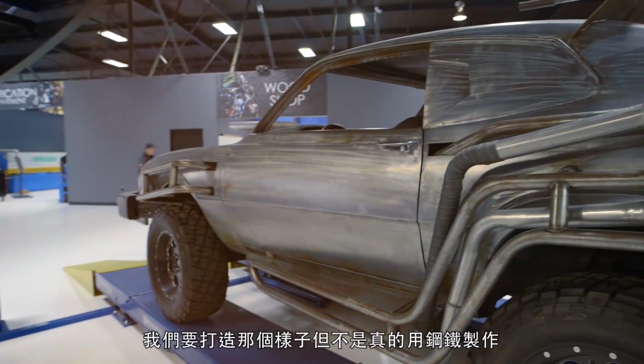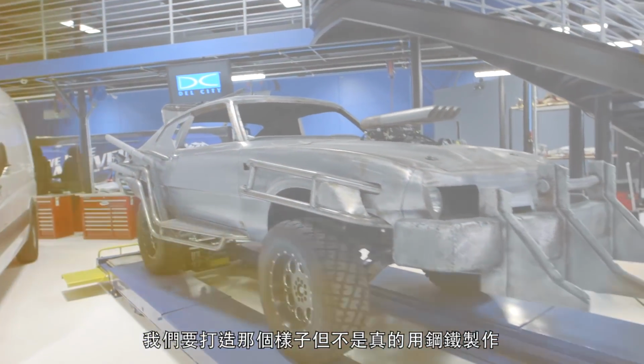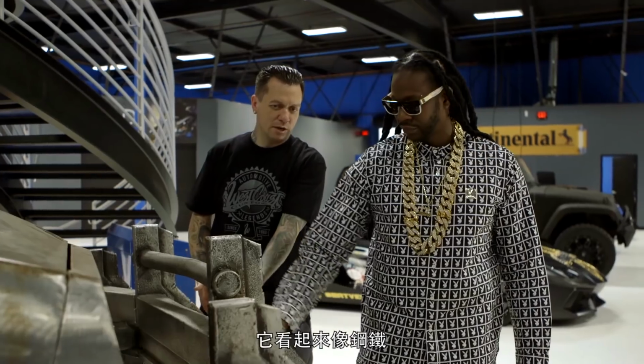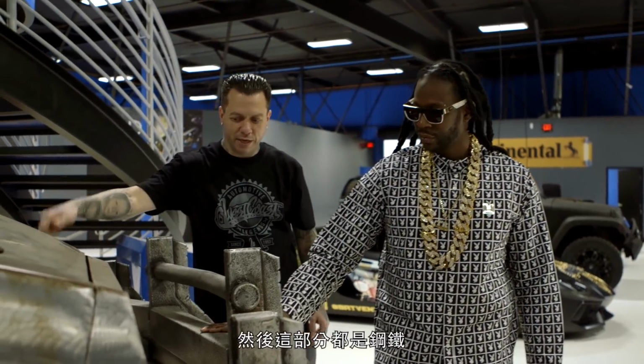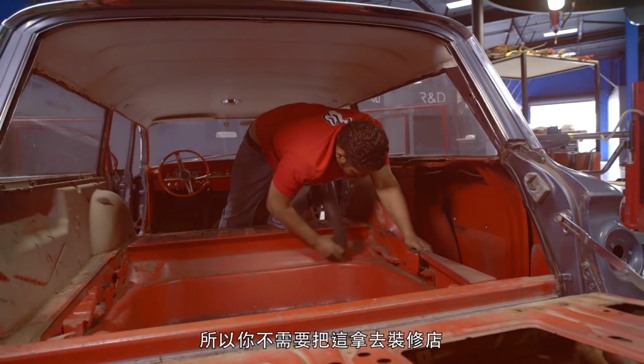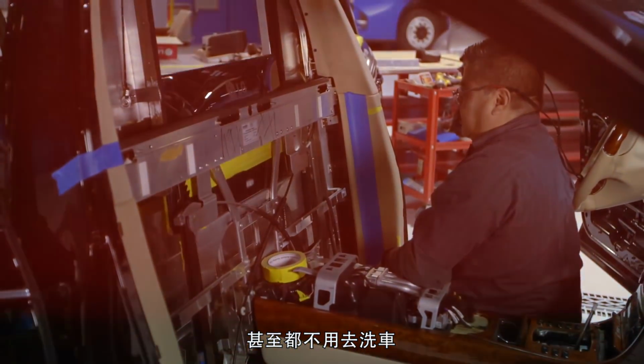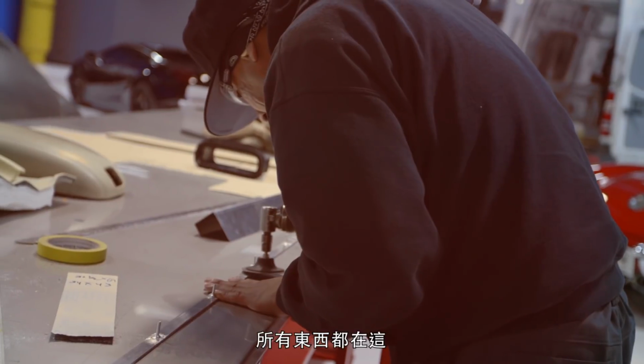We had to kind of give it the look, but not really build it out of metal. So it kind of shows the variety of what we can actually build. It looks like metal, but it's actually fiberglass. And then this is all metal work. So you don't have to take this to an interior shop? No. To a sound man? No, sir. You don't have to even take it nowhere to get a car wash? Nowhere. Everything right here? Everything.